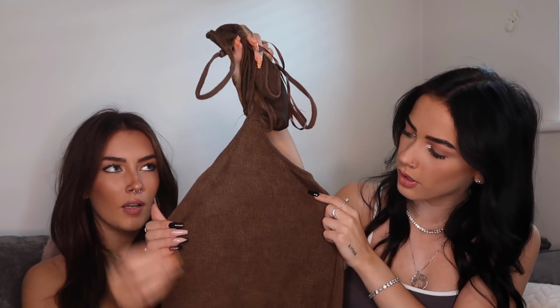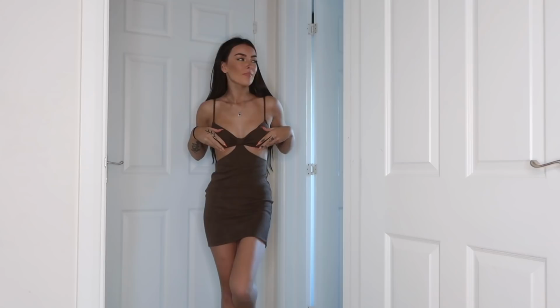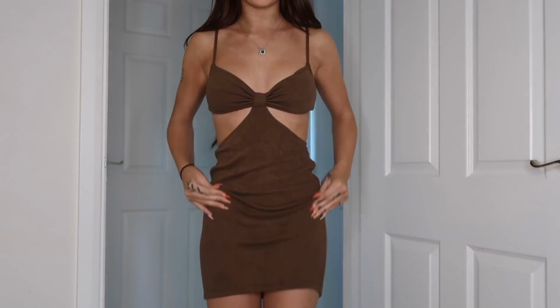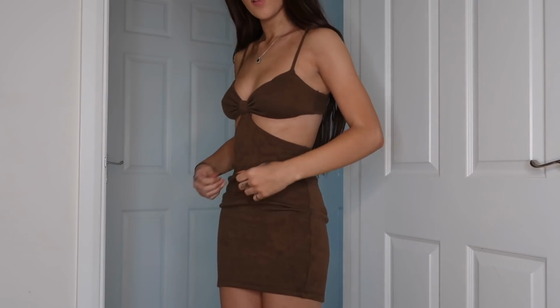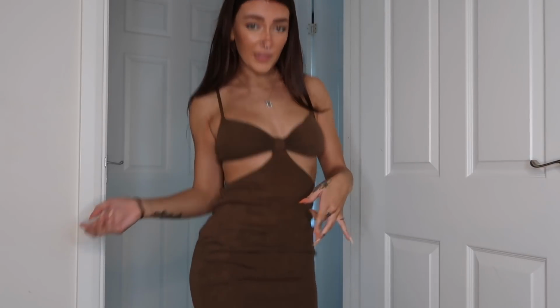Kind of, yeah. It's nice. But it's really soft, also not see-through at all. It's stretchy as well, so it'll be quite good to fit. You're right. Yeah. Another brown moment dress. I love this, it's so nice. It's quite loose, I have so much room to move about.